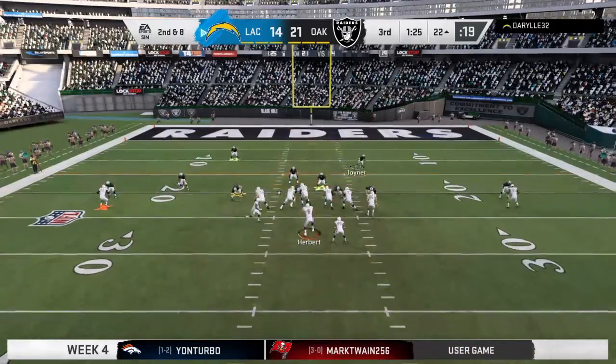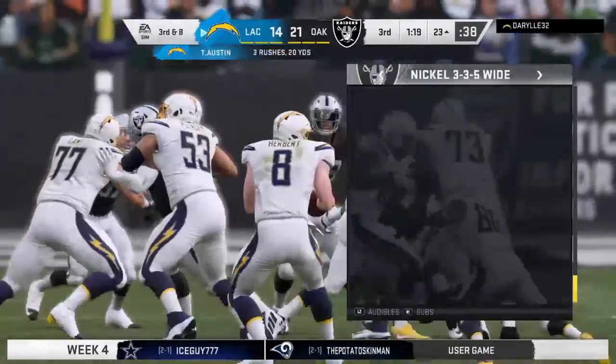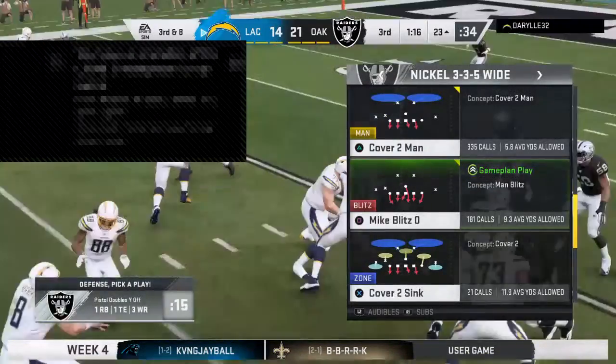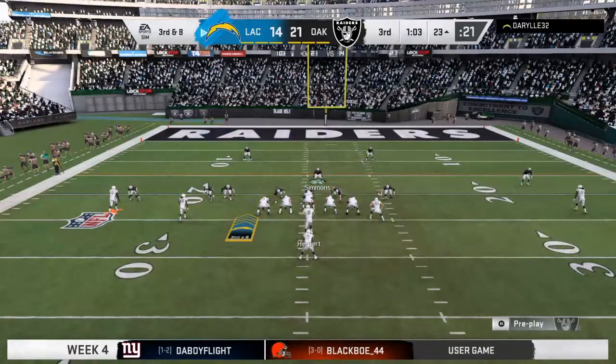On 2nd down now, it's Austin. And the big boys up front, they're going to stop him right at the line. Early down stuff to put this offense in a precarious position. We know that securing the point of attack, especially against the big-bodied guys in the middle of this D, has got to be priority one.